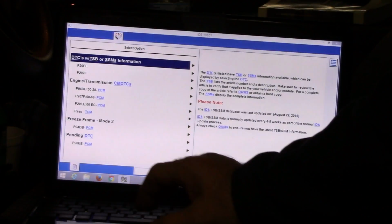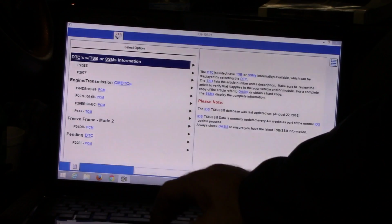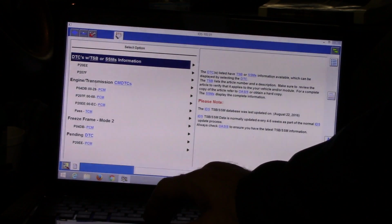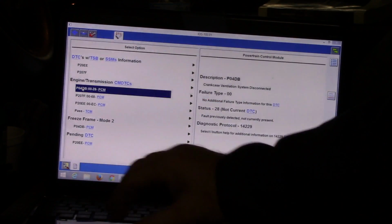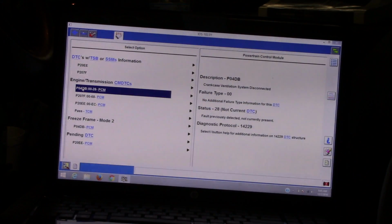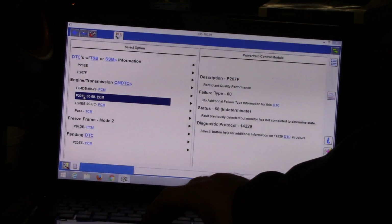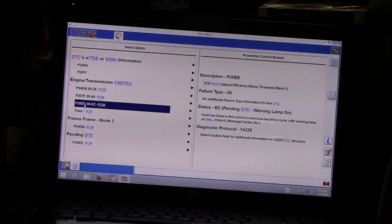And there she is, P207F. Son of a bitch. Crankcase vent system disconnected, imagine that. Reductant quality performance. SCR NOx catalyst efficiency below threshold, bank 1. Yes, sir.